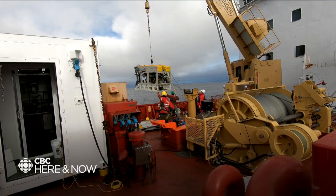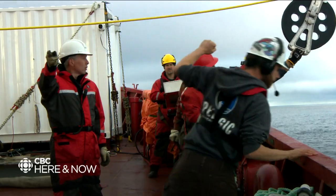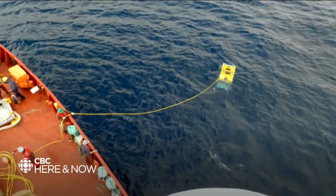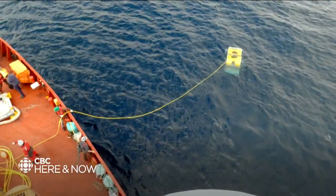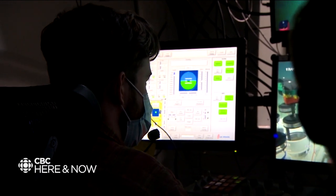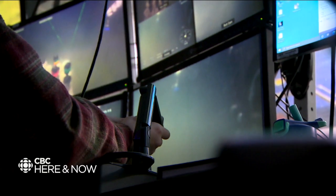As we've seen on board the Amundsen, the deployment of the ROV takes a lot of hands on deck. Once it's safely in the water, it makes a long, slow journey to the bottom. Roger that. Chris takes his place behind the controls and takes the researchers along for a fascinating ocean exploration.